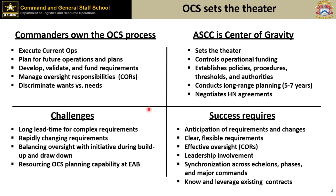So OCS setting the theater, it really does. And setting the theater is a big thing for the Army right now. So we want to kind of mention where OCS fits into that. It's important to understand that you, the commanders, and your boss own this process. You're the one with the mission requirement.